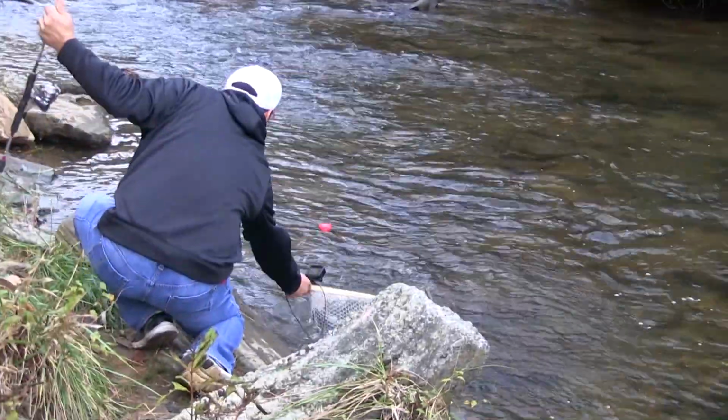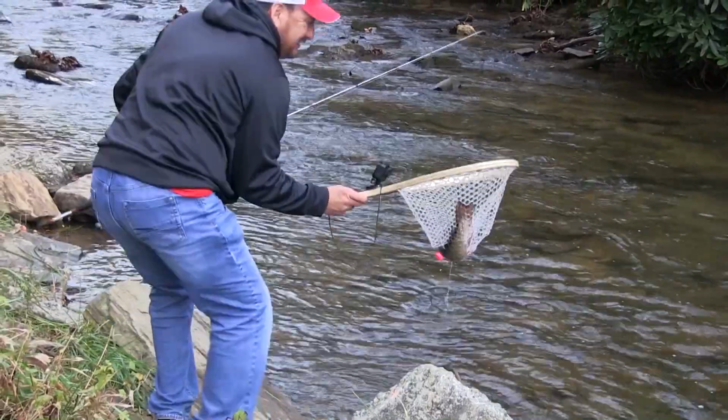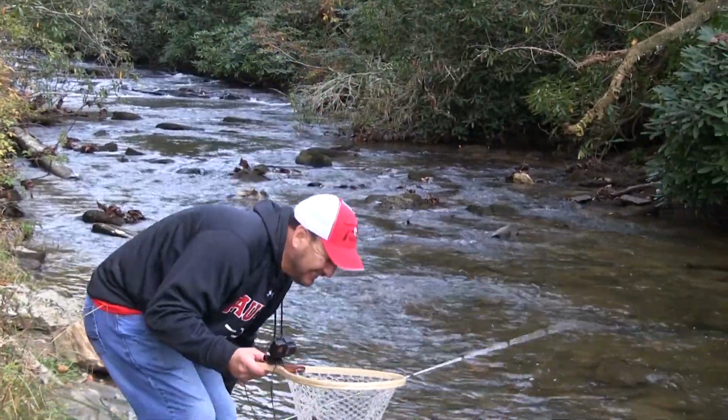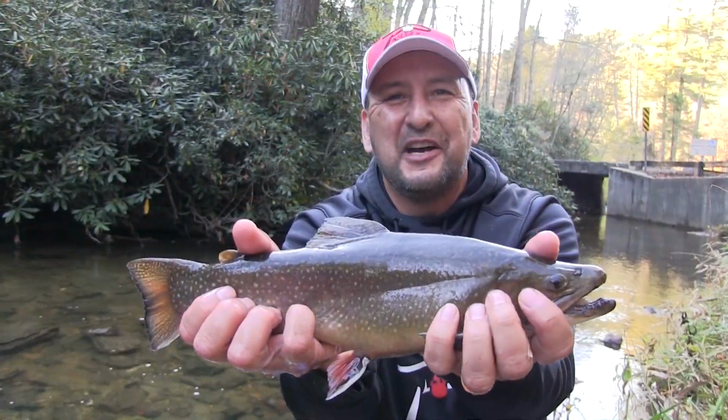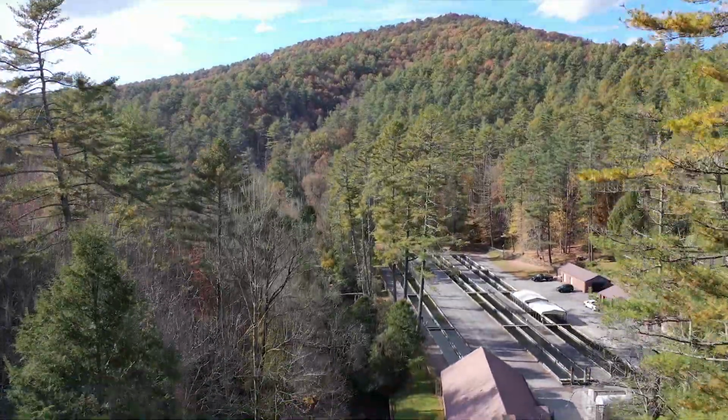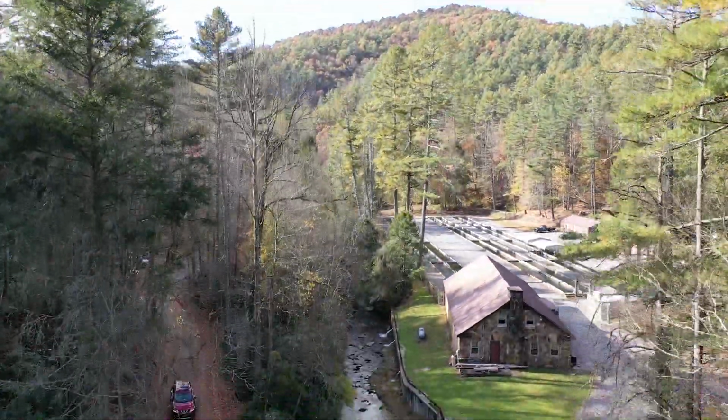Nice tail. Yeah! Wow. Biggest brookie I've ever caught. Brookie heaven today. Woo! Look at this thing. Amazing. Almost 2 pounds, I'm sure. Today's episode of Pautzke Outdoors comes to you from the South Carolina mountains, where it's always trout season.